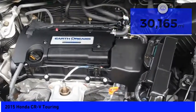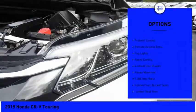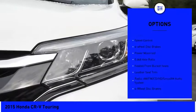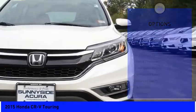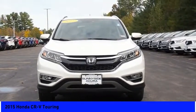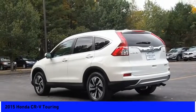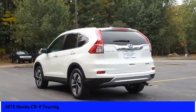Here are some of this vehicle's great options: electronic stability control, alloy wheels, power lift gate, brake assist, traction control, remote keyless entry, fog lights, speed control, four-wheel disc brakes, power moonroof. This beauty is sure to make you the talk of the neighborhood. So call or drop in for a test drive today.